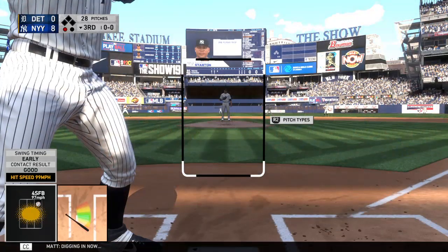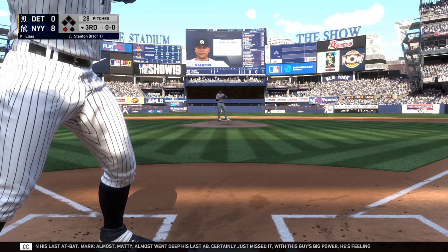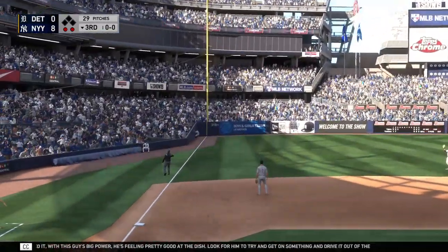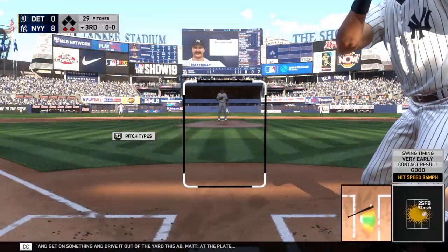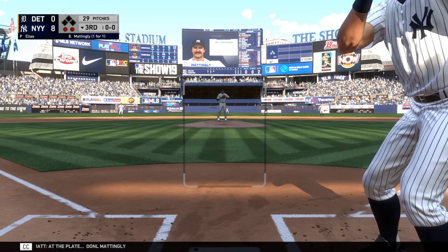Now batting, left fielder. Digging in now, Giancarlo Stanton. He flew out in his last at bat. Almost went deep his last AB. Certainly just missed it. With this guy's big power, he's feeling pretty good at the dish. Look for him to try and get on something and drive it out of the yard this AB. The first baseman, number 23, at the plate, Don Mattingly. And remember, he hit that two-run homer his first time up.